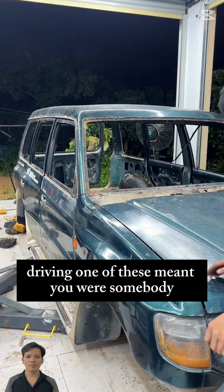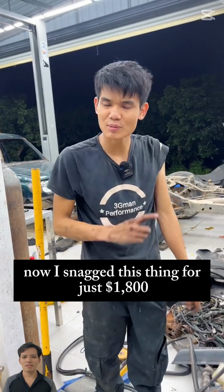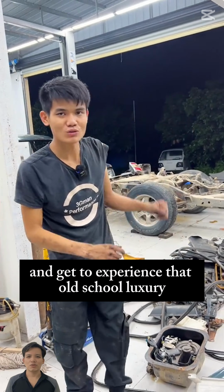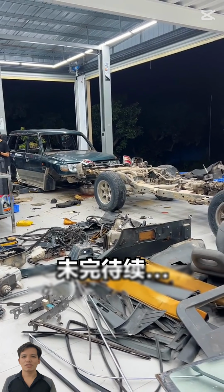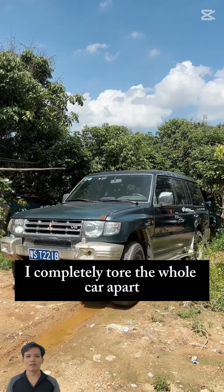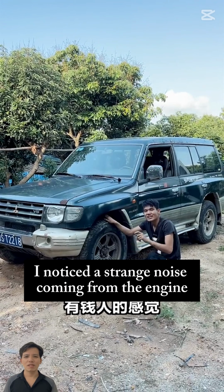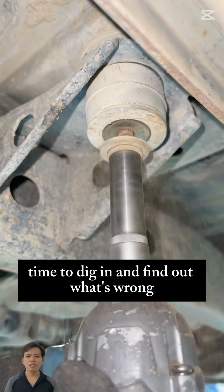Back in the 90s, driving one of these meant you were somebody. Now, I snagged this thing for just $1,800 and get to experience that old-school luxury. To make this restoration perfect, I completely tore the whole car apart. From the first test drive, I noticed a strange noise coming from the engine. Time to dig in and find out what's wrong.